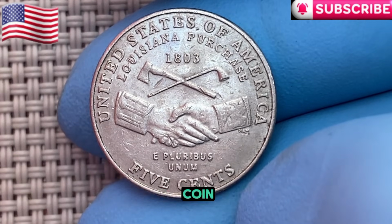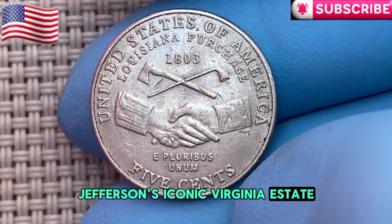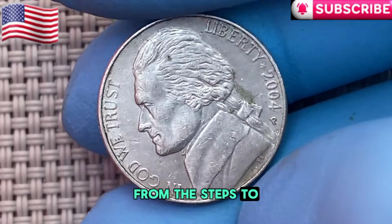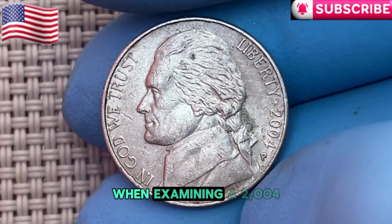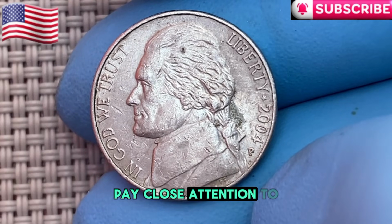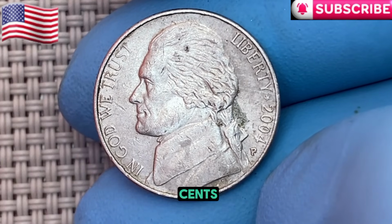The reverse of the coin features the Monticello building, Jefferson's iconic Virginia estate. This design is rich with intricate details, from the steps to the pillars and the dome. When examining a 2004P Jefferson nickel, pay close attention to the lettering, especially Monticello and 5 cents.